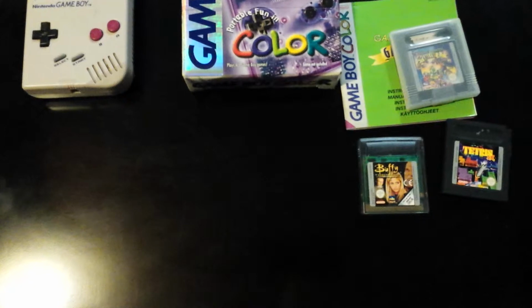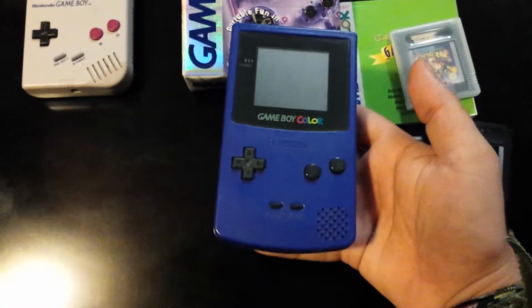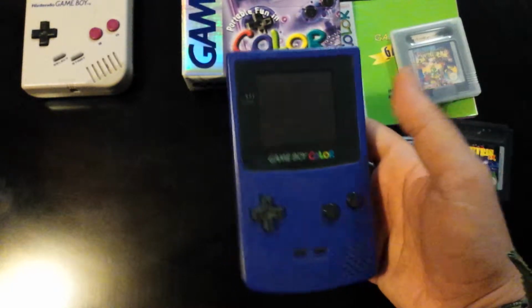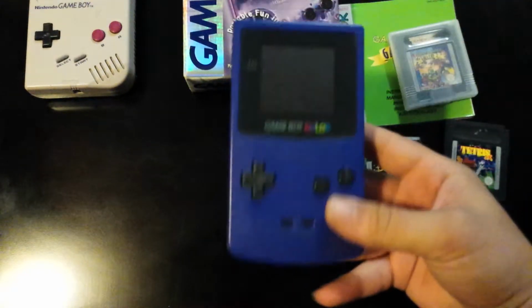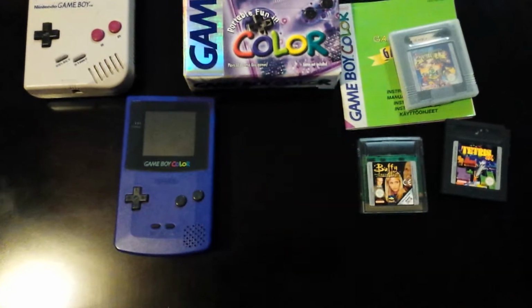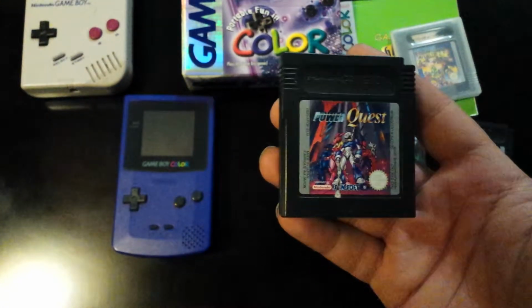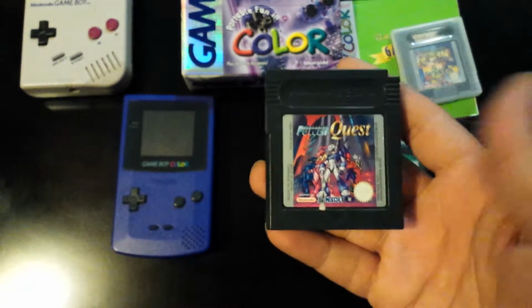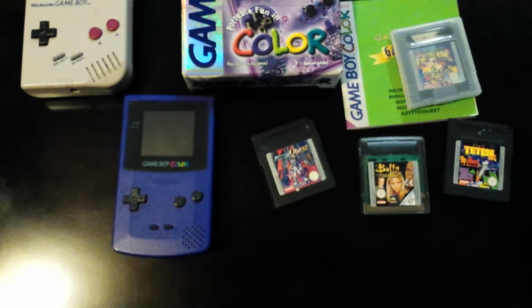And then next up, there is another Game Boy. It is this one, another Game Boy Color, the more common purple version of it. This is one I originally got, and then I just found that. So this one's going to end up being traded, and that's going into the collection. It came with some games. One is Power Quest, which is a turn-based tactics game. I haven't put much time into it, but I gave it a little test and it's pretty sweet. So we'll see what that's all about.